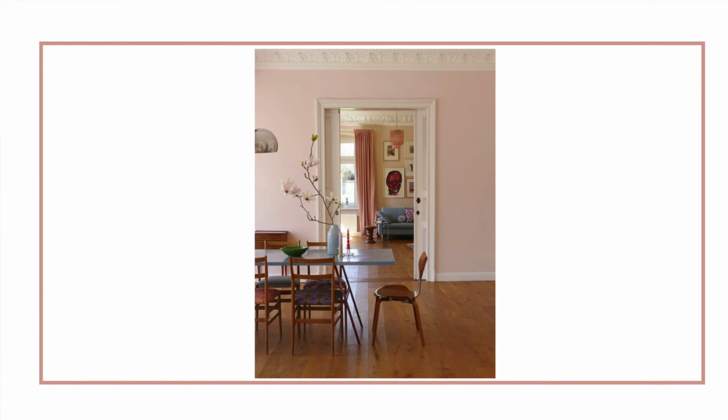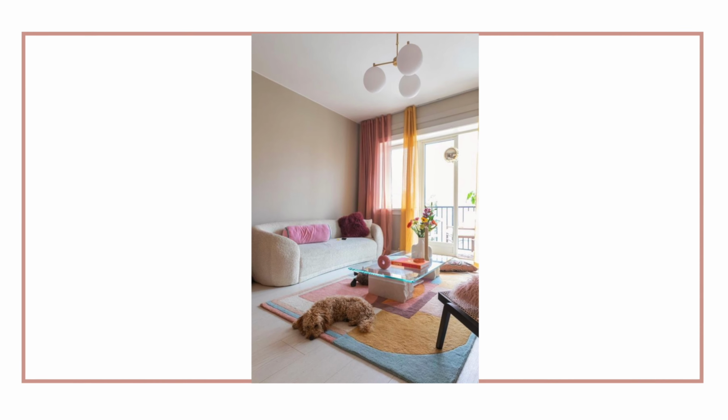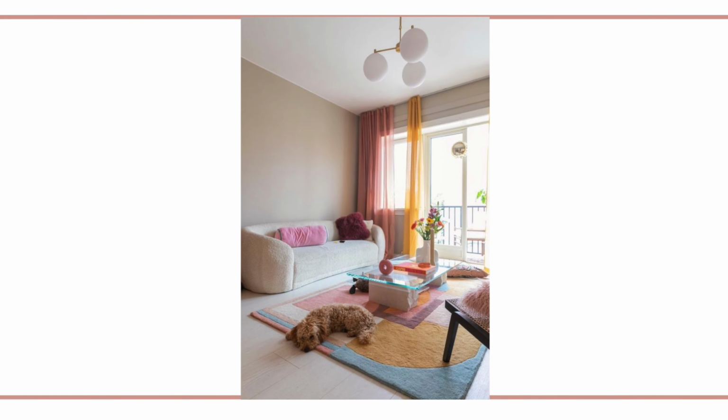Try adding it to your living room or even to your bedroom. And I really love the idea of some sheer pink curtains because they filter in light beautifully and the entire room is really bathed in a nice soft rose tint.